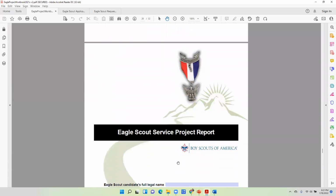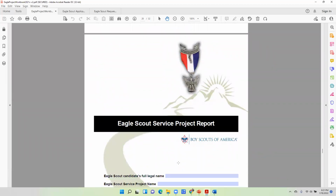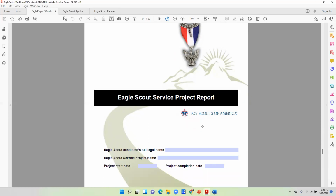So that's part 2 of the Eagle Scout project workbook. So you execute after your plan is done, then you execute the project. This third section is the project report. It's right here. Basically, this section just talks about what went well, what didn't go well, what you learned.